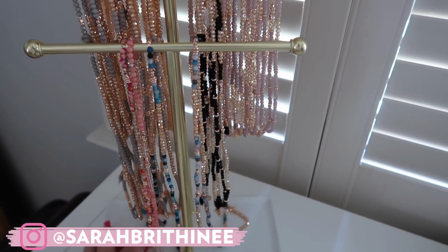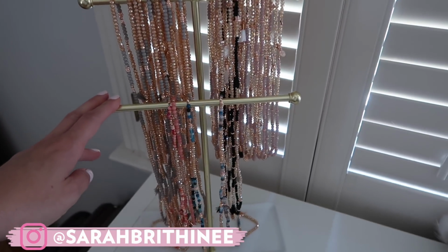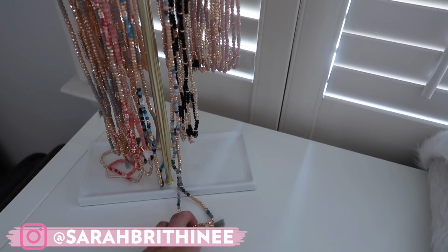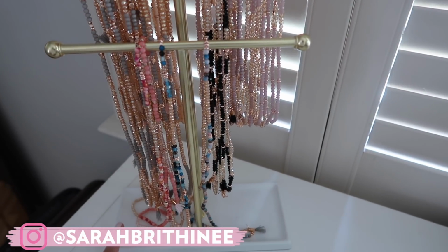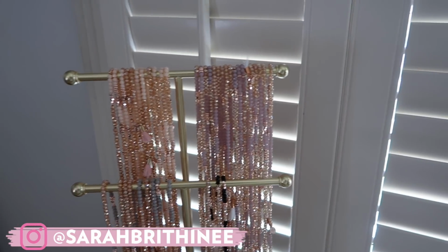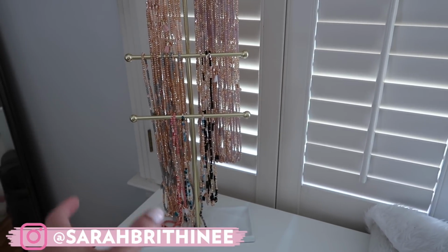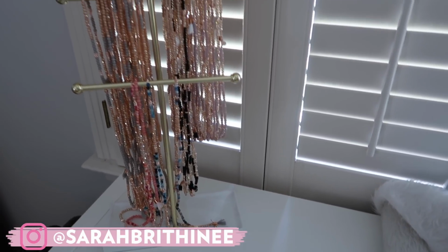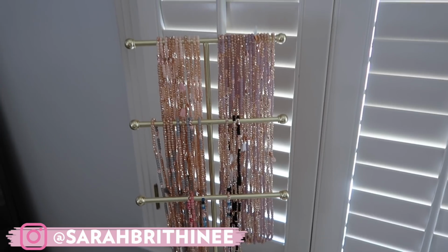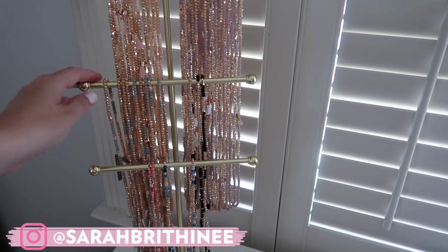But this, I think, would be perfect if you had a bunch of necklaces, bracelets, anything like that you could store on here. As you can see, this bottom one is a little bit too short for long necklaces, but you could put regular length necklaces on this one and it would work. Or you could just do bracelets even. I think it is so, so stunning. It's really chic, and I like how it's taller and skinnier, so it doesn't take up a lot of space on your vanity. And you can also put rings or anything else on this little tray. So this I love. I think it's so versatile and so pretty, and it's really sturdy. So these things are not going anywhere.